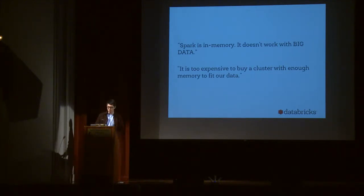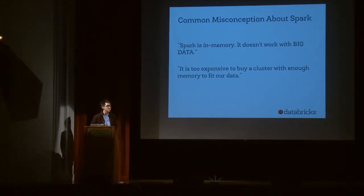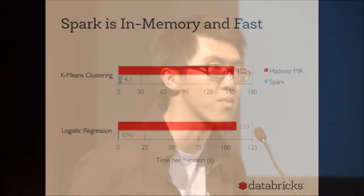It was not so surprising, but for the longest time, the biggest misconception about Spark was that it is an in-memory computation system, and it doesn't really work when your data doesn't fit in memory. And partially it's our fault. Initially, when we started as a research project, we pitched it as a memory system. And when you see gigantic performance gains like this, a lot of it is actually due to the in-memory capabilities of Spark.